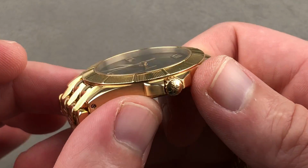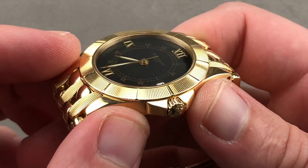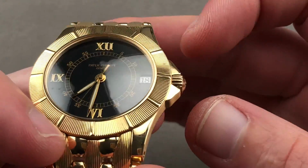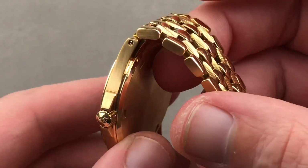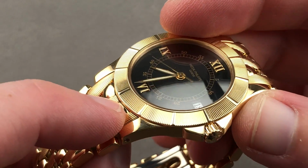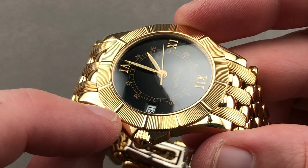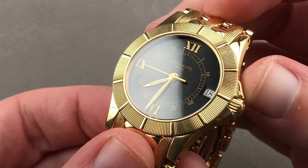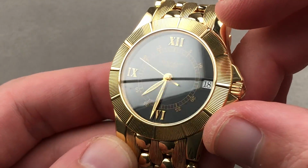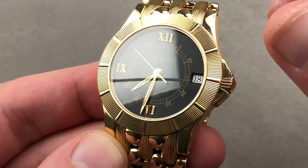Now, around the crown side, you can see that it is a crown guard structure, which gives it a sporty aspect. You can see that they taper down, but they also taper inward. It is a screw-down crown with a screwed-in case back. We'll talk about water resistance in a moment, but you can see that the bezel includes engine turning, much like what you'll find on some Rolex Datejust models, and it's a gorgeous look that has a sunburst rayon-like effect with an imaginary center point at the middle of the dial.